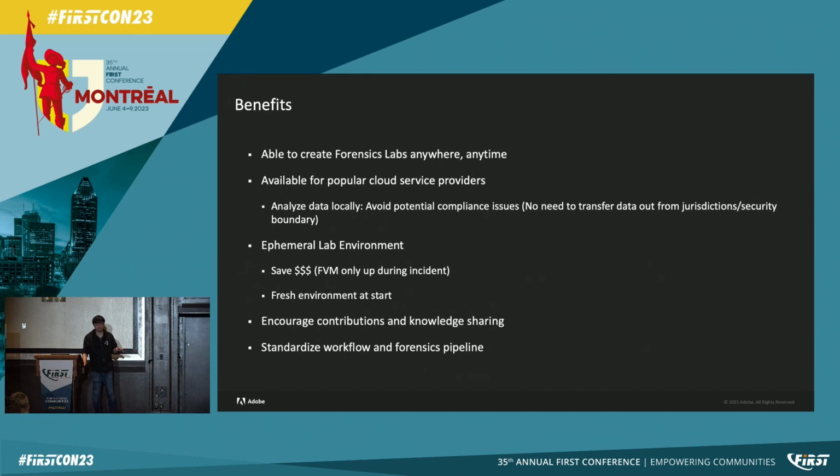And we do have some customers who don't want to transfer the data out of the country. So our approach is: where do the incidents happen? We do the forensics there. And with the lab environment, not only are we saving money, but we can also have a fresh environment at the start. And we encourage contribution, and standardize the workflow and forensics pipeline.